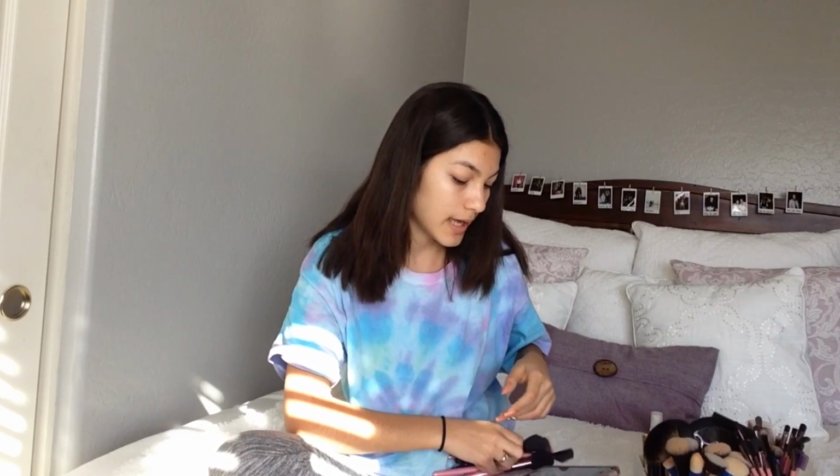Highlight brush, you guys, e.l.f. has a lot of good brushes. This one is by e.l.f. It's a highlighting brush. If you don't want to spend a lot of money on makeup brushes, definitely get some from e.l.f. I really think they work good. So you could get one of these or one of these. It's all up to preference, what you want to get.